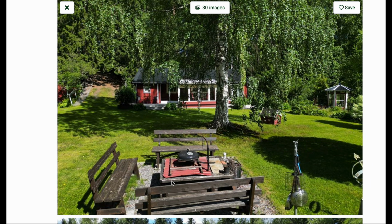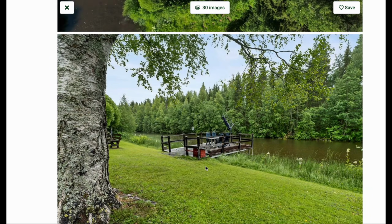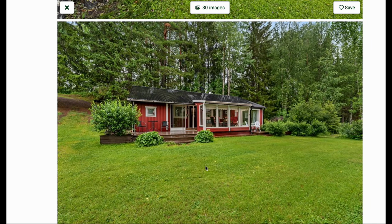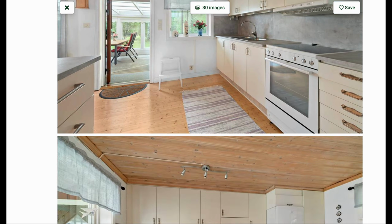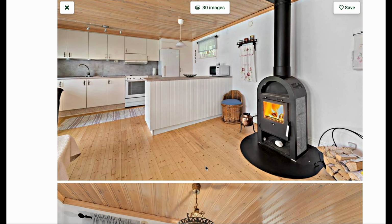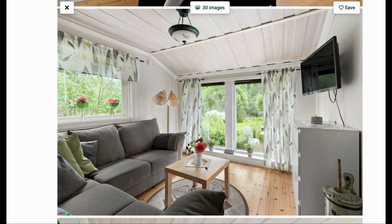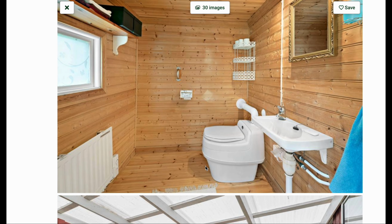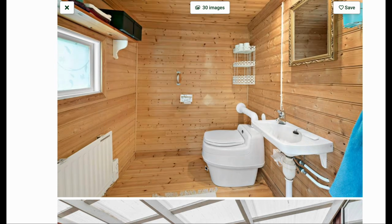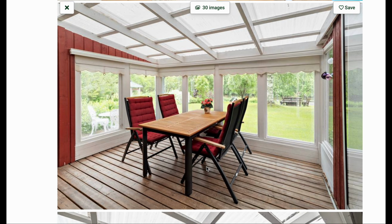Oh, I like this as well. So you can have a little barbecue here, from above. And you see a bit of inside, the kitchen, a fireplace, very important in the winter, a little living room and a bedroom. This is the bathroom. This looks a bit like a pig toilet. And a winter garden.